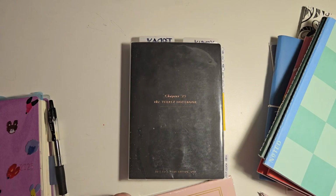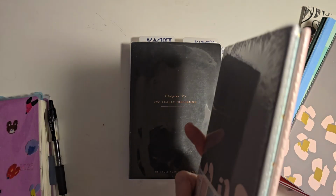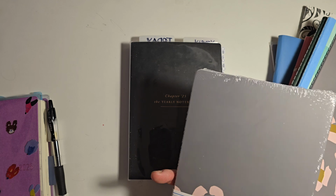Another, just a small notebook to keep up with stuff. I was just really liking the size. Now, this one's completely blank, so this would have been a little harder to use. And then this is a stack of 3 that this was part of. And it looks like we had a dotted and a lined.